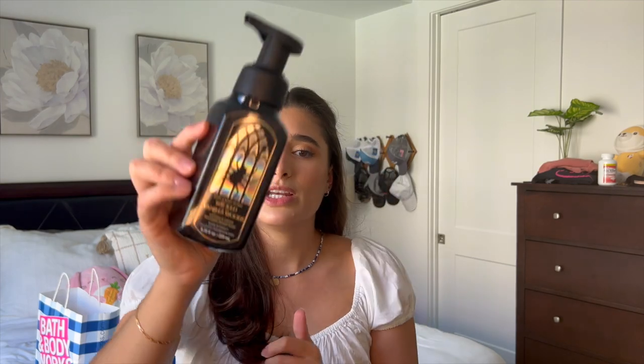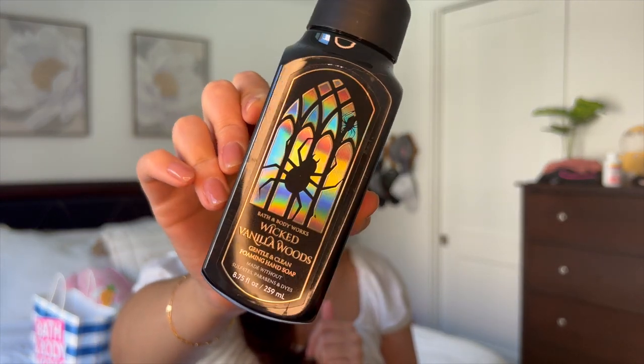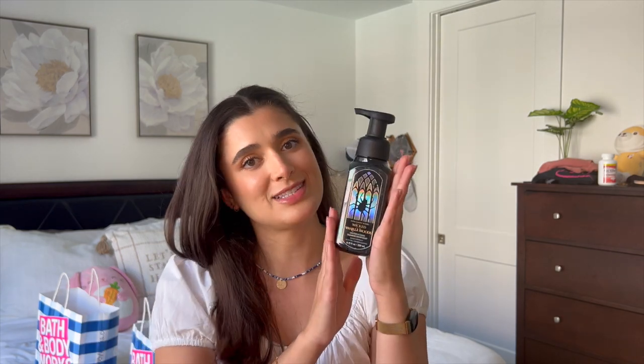Next we have Wicked Vanilla Woods, which did come back in the hand soap, and I think also in the wallflower refill bulb. It is Magical Vanilla, Glowing Amberwood, and Enchanted Pink Pepper. Yeah, just kind of a warm vanilla scent. Not a gourmand vanilla scent, but definitely more of an airy vanilla. So that's this one.